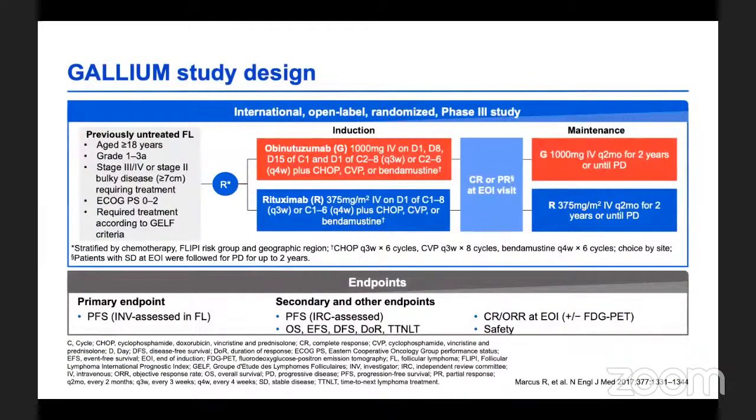So the GALLIUM study compared obinutuzumab given as per the schedule plus CHOP, CVP or bendamustine, versus rituximab plus the same chemotherapy: CHOP, CVP, bendamustine. The end of induction was CR/PR. The primary endpoint was PFS. The secondary endpoints were overall survival, EFS, and disease-free survival.